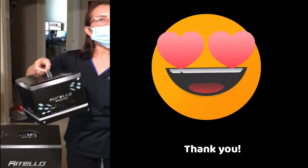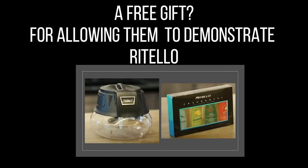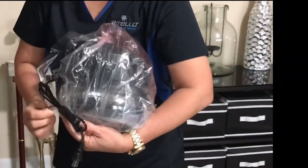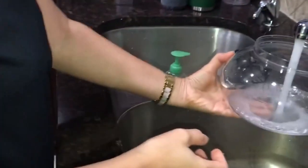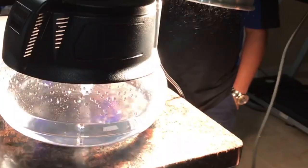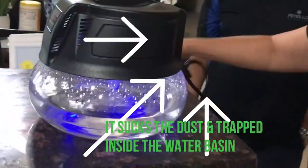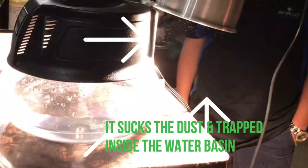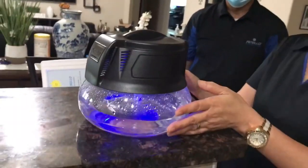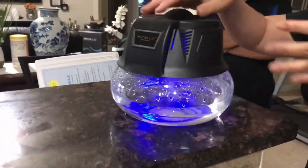And this is your gift for allowing us to demonstrate. Okay, so we can use it. Just regular tap water. Wow, so it goes nowhere but inside the water. Yes, there's a lot of dust everywhere. This is just for one room, like the kitchen or bedroom. It will also soften your skin.